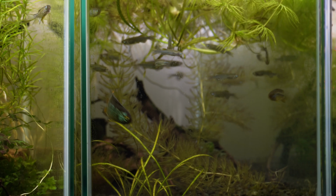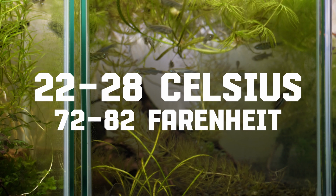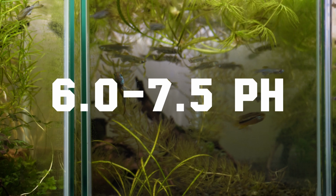They are also relatively easy to care for, so as for water parameters for these guys, you're going to want a temperature of about 22 to 28 degrees Celsius, which is about 72 to 82 degrees Fahrenheit, and you're going to want a pH of about 6 to 7.5.